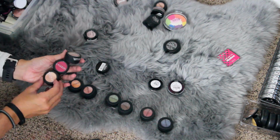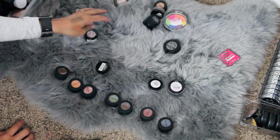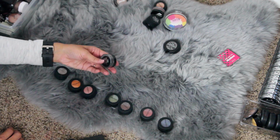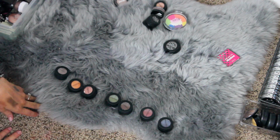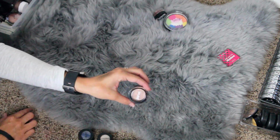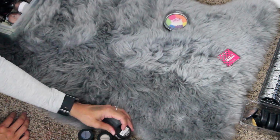Let's see. These LA Splash, I'm going to get rid of all of them. They're all creams, and I'm not a fan of them at all, actually. I'm going to get rid of this CoverGirl one and this Jane that has never been opened. This Color Tattoo Pigment I'm definitely going to keep. And then I'm going to keep all of my Smashbox shadows and hopefully depot these and put them in a palette. I'm going to keep this Lorac one, and I'm going to give my sisters this Jane one. Pass that along. Another Color Tattoo Pigment I'm going to keep.